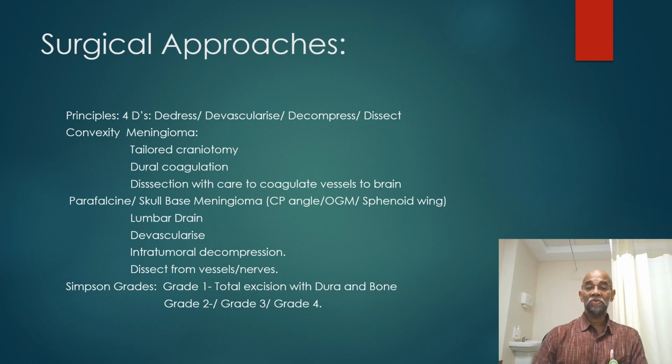In convexity meningiomas, surgery is relatively easy. The craniotomy is tailored depending upon the tumor location. Once the dura is seen, the dura from which the tumor arises is coagulated, and then the dura is cut around the tumor. Dissection should be done with care as the tumor is separated from the brain, to coagulate all the vessels which might be communicating to the brain matter. If this is not done meticulously, postoperative hematomas can result.